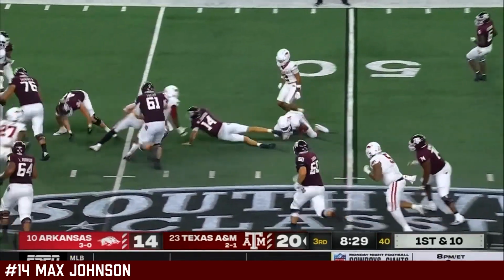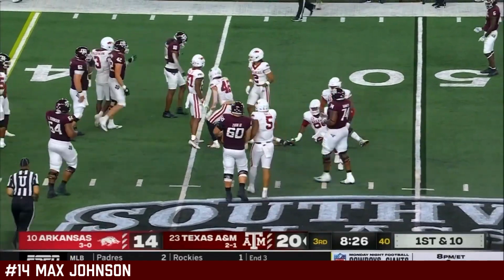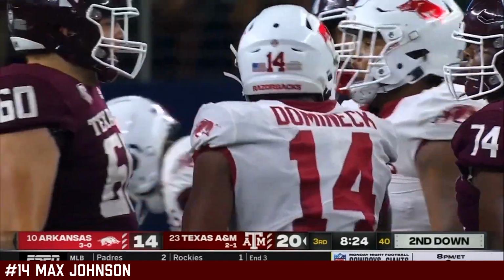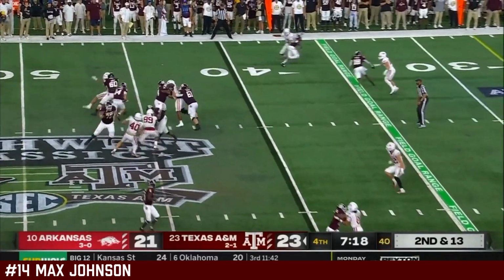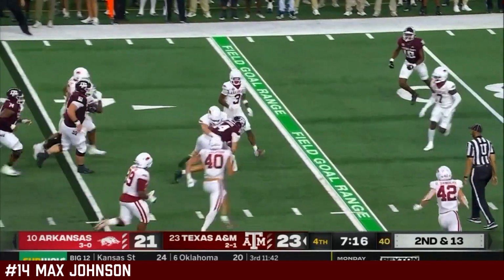Johnson going to keep it himself, and he will dive ahead to the 46-yard line. Johnson going to tuck and run.